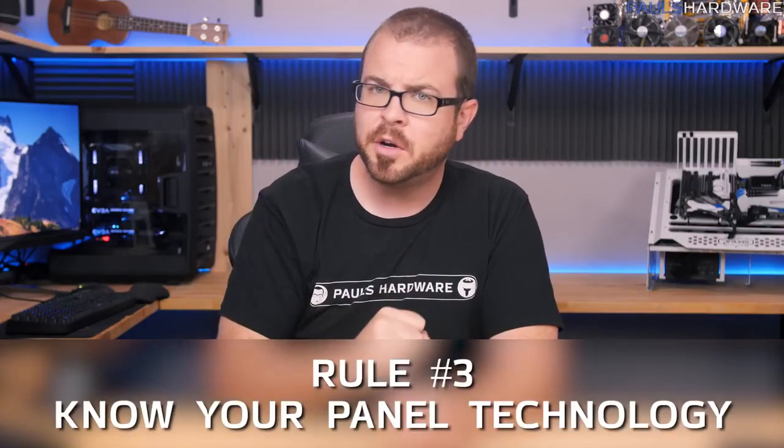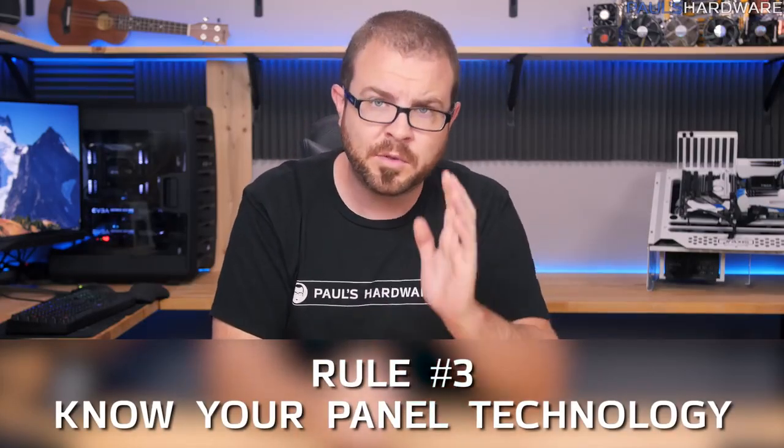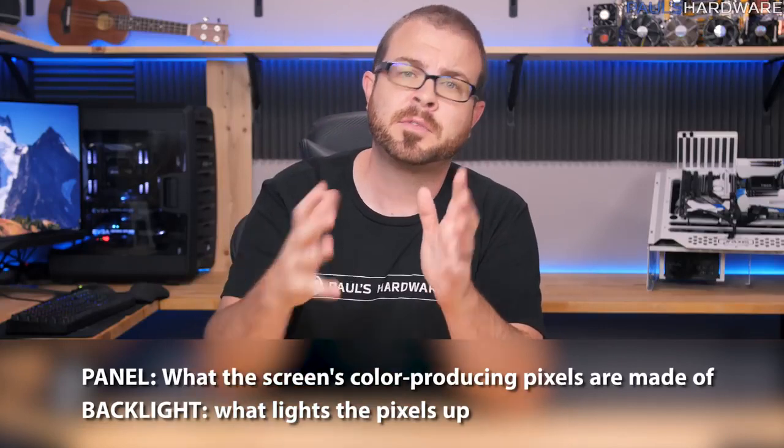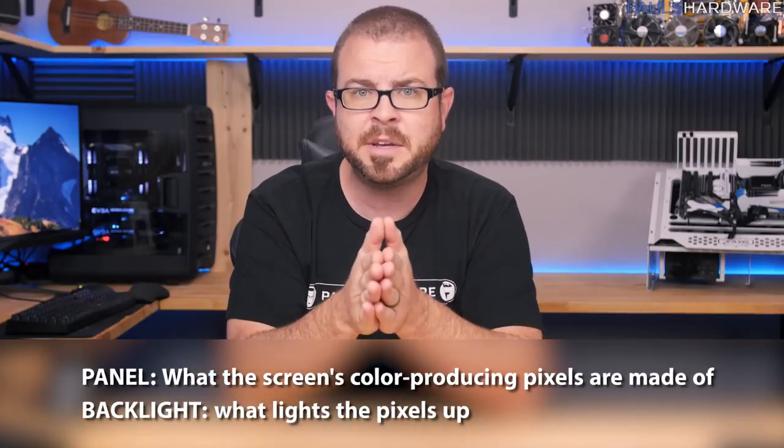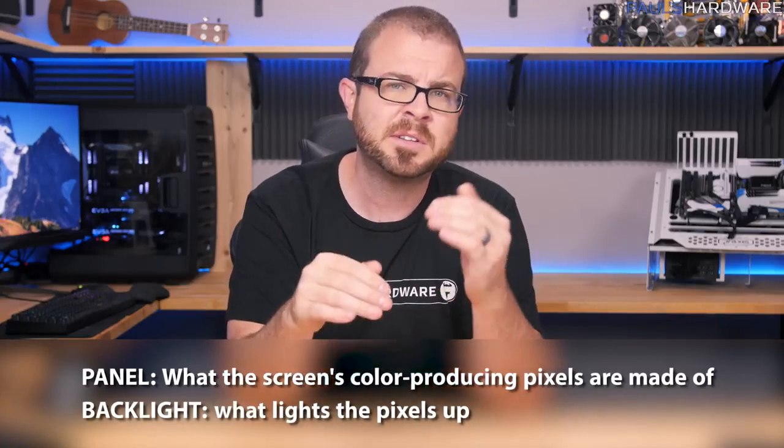Rule number 3 is know your panel technology. That's what the screen is made of and what lights it up. The screen makes the colors, the light lights those colors up. I'm going to keep this simple, not dive into too many technical details. I'll just tell you what's good and what's not as good.